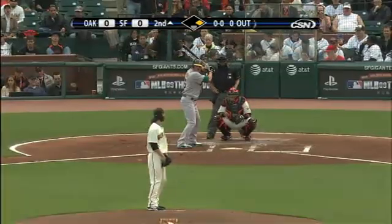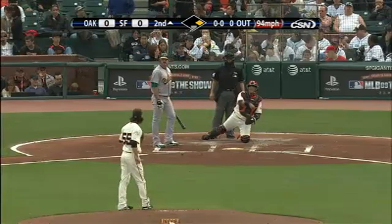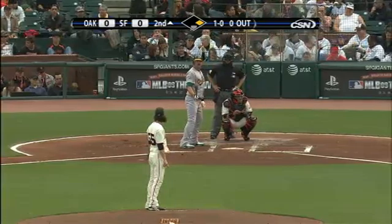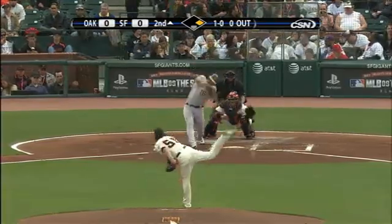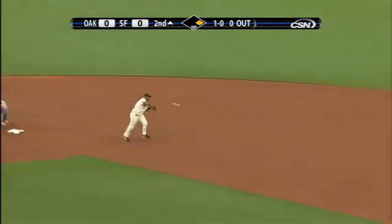Here's Giambi, who's never faced Lincecum before. And he takes that first pitch down low. 217 for Jason Giambi. He's got 8 home runs. He's got 31 driven in. Bouncing ball, could be a pair. Renteria will take that one, and that's it.